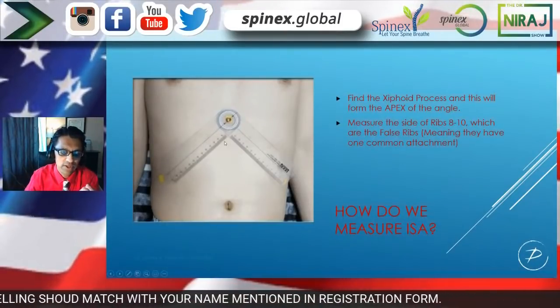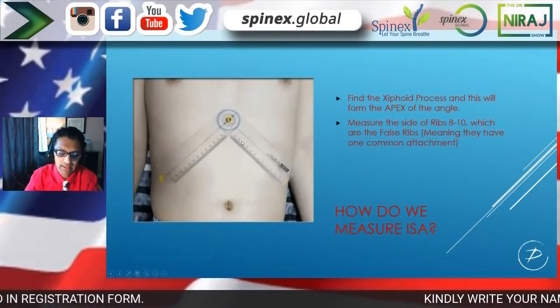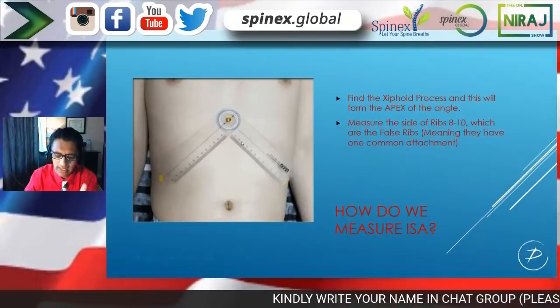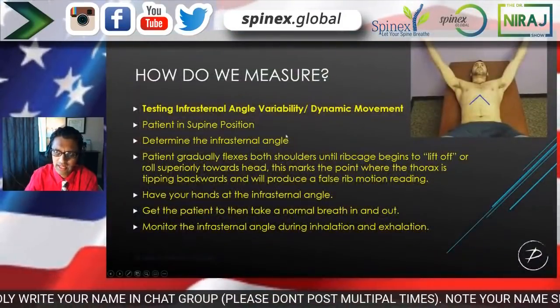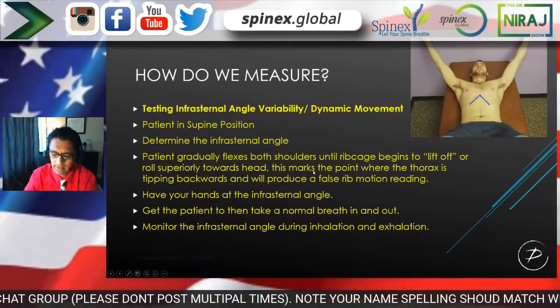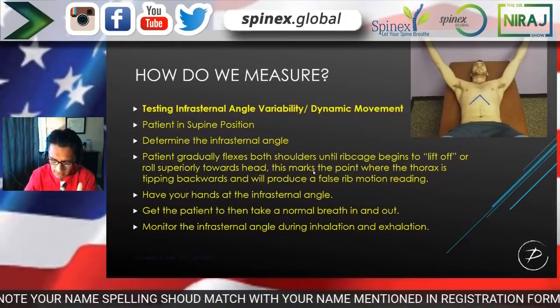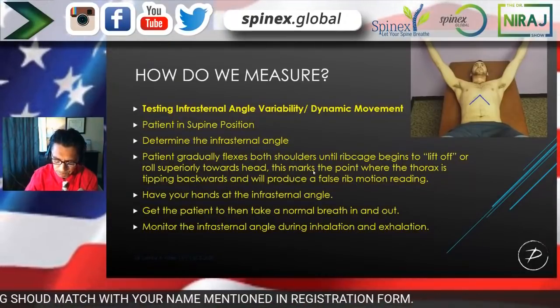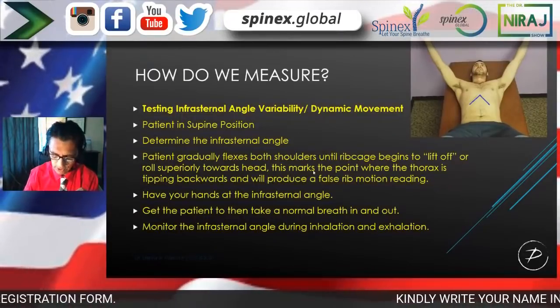But they're supine right now, and I'm going to measure this statically. But remember, we want them to see how they're breathing in and out. So what I have them do, take a screenshot of this. This is the most important concept of this, okay? And this is the very important concept that I want you to understand.